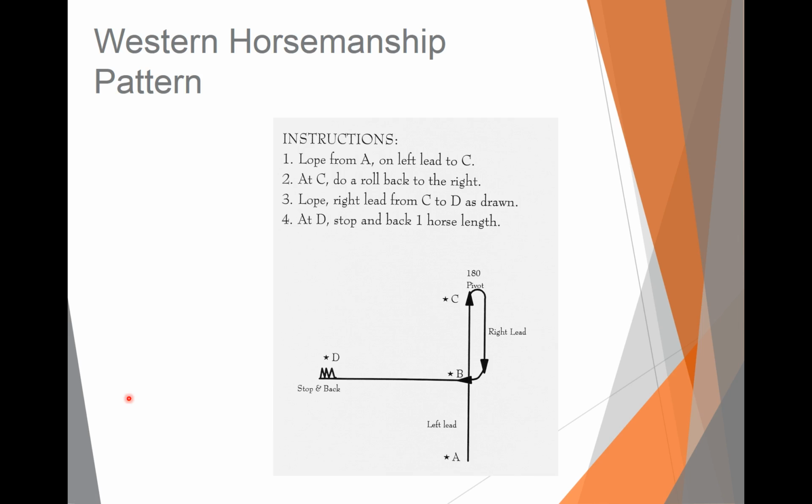I threw in just a couple sample patterns. There are various places you can go and get patterns done online. Again, if you're looking at going to judge a horse show, make sure that your patterns are printed. Many places request that you submit them ahead of time, and also make sure that your patterns follow whatever association rules that you have. This is just a very simple one, and remember that if it's very confusing and people don't understand it, then maybe you need to reevaluate how the pattern was written.